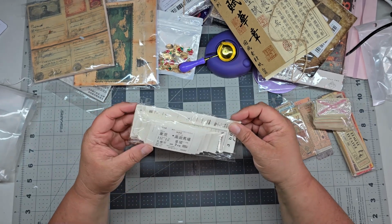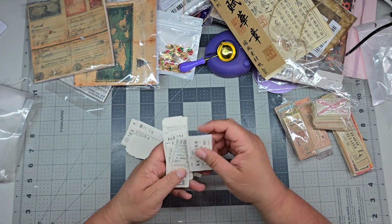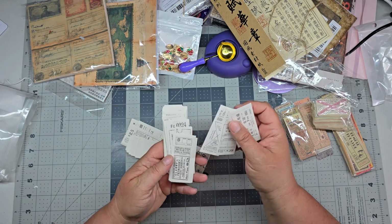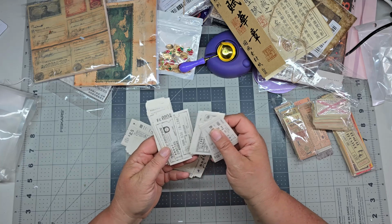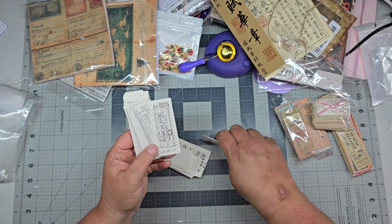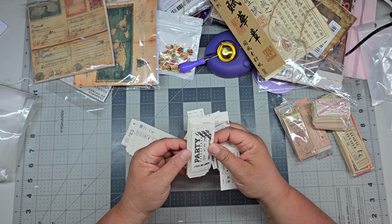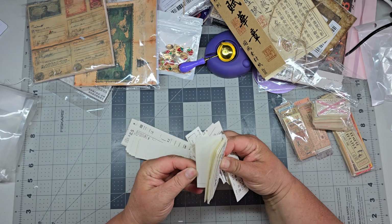It looks like these are all just black and white. And these feel a little different, but I like the black and white. I mean, you could even color these yourself if you wanted to. I like these. Oh, I can't wait to use these. I will have tickets forever.